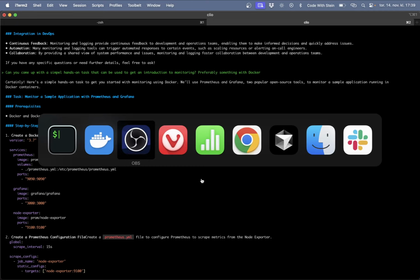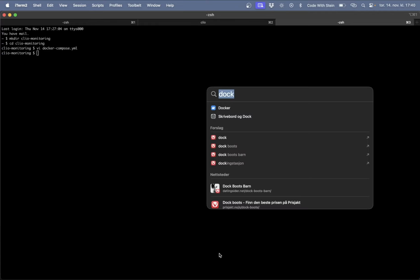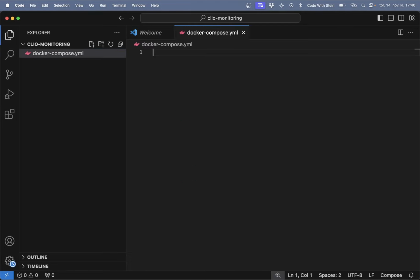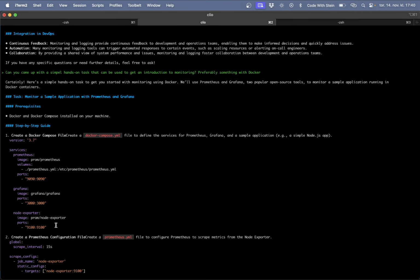Okay, so I just need to go to another tab here: mkdir clio-monitoring, cd clio-monitoring, and then I just say vi docker-compose.yml. Actually, I think I should open this in Visual Studio Code to make it a little bit easier. So in here, I create a new file, docker-compose.yml, and I can get the contents directly from here.